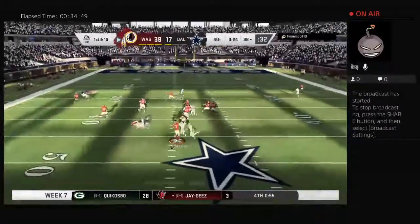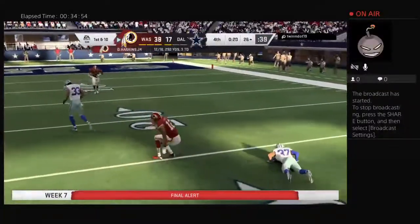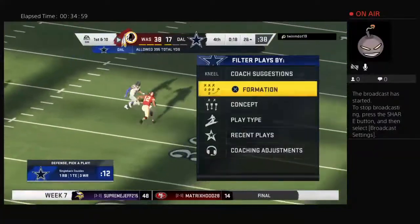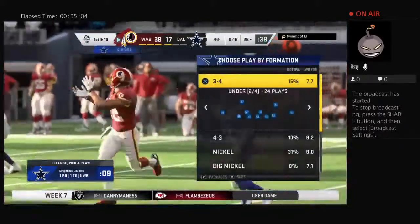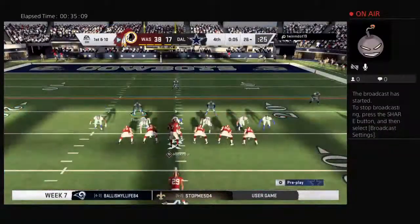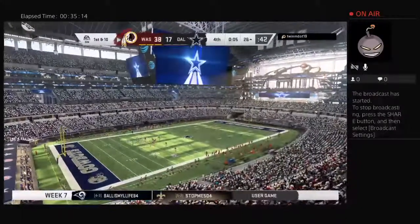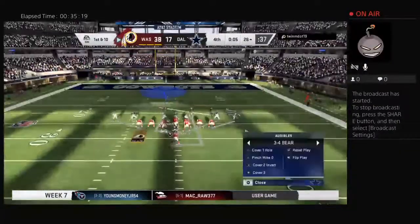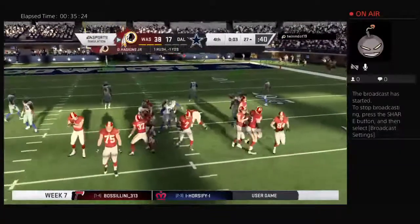Now after the turnover, here's Haskins. He's got his man on the crossing route, and he works it past the 30, almost to the 25. 12 yards is the pickup, and it's good for a Washington first down. First down, Redskins. Haskins now 12 of 16 thus far. It's 1st and 10. And the clock will now stop as a timeout is called with 5 seconds left. And they take a knee.